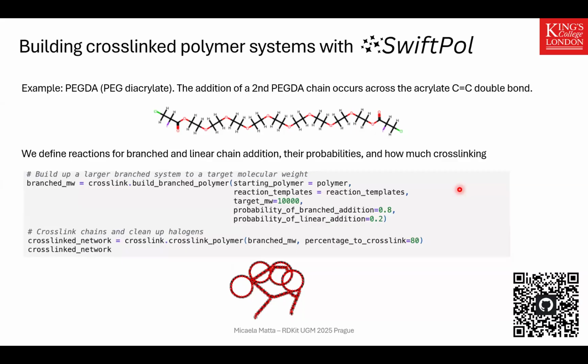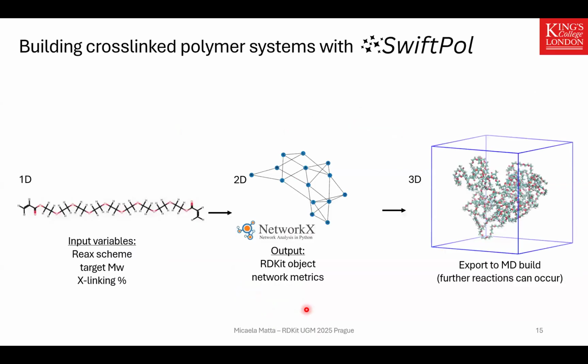So we're able to cross-link a system like this one, which is this PEGDA, poly(ethylene glycol) diacrylate. You can perform cross-linking reactions, and you get these really odd circle-looking ugly structures in 2D. But I promise you that these export to 3D, they work. And essentially we have a system to go from a one-dimensional polymer chain with specified reaction SMARTS patterns for different cross-linking reactions. And then we can calculate some network properties, for instance, how many cross-links we have and what our object looks like using NetworkX. And we can export this to an MD simulation box pretty easily.